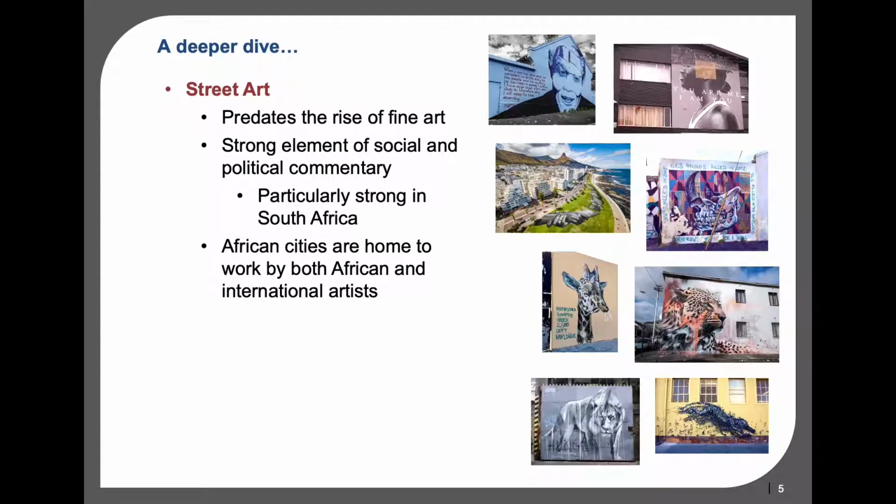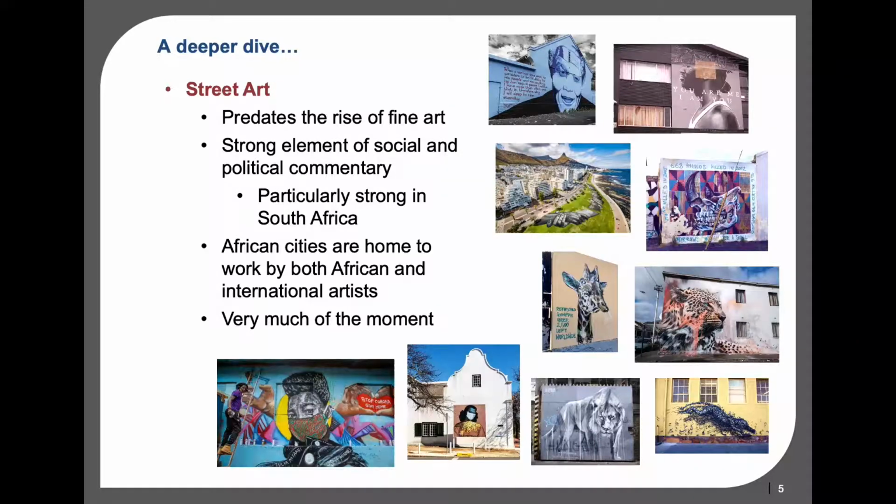However, even in these spaces, there's a certain element of impermanence. What you see today isn't necessarily what you'll see 6 months from now. The rhino skull mural, which I photographed in 2014, doesn't exist anymore. It's since been painted over by another work of art. Street art remains very much of the moment, reflecting current social and political concerns. With that in mind, it's no surprise that COVID-themed street art has emerged in places such as Nairobi in Kenya and Stellenbosch in South Africa over the past year.